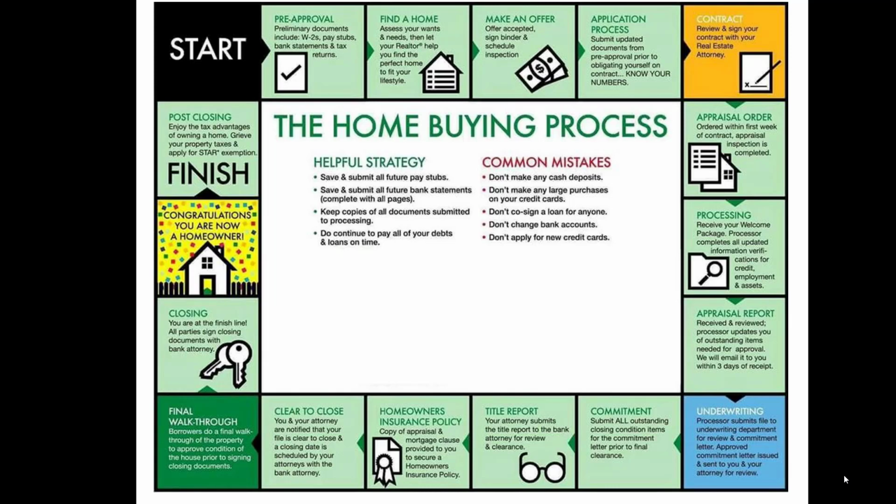And the lender is not going to order that appraisal until the inspection has been completed and you and the seller have agreed upon what items are going to be fixed before closing. So they'll get the A-OK from your realtor. Hey, we're done. You can go ahead and order that appraisal now.